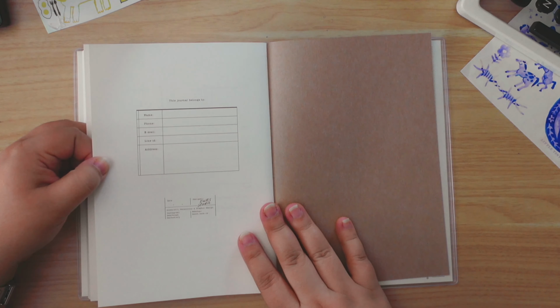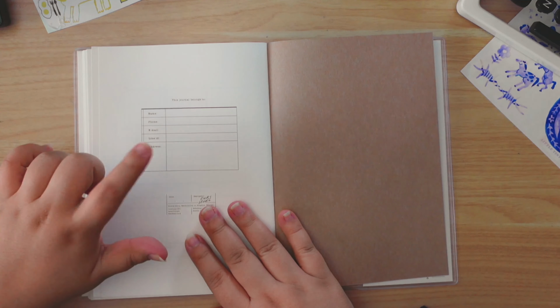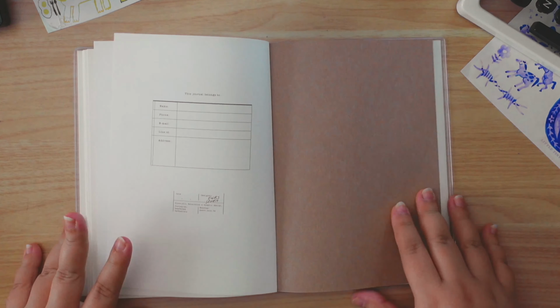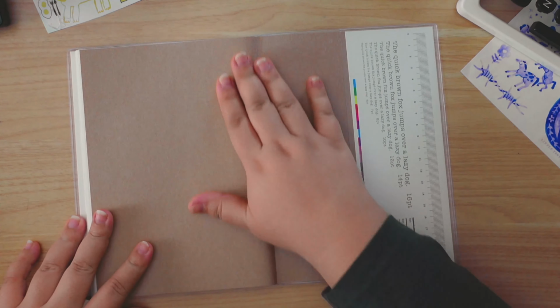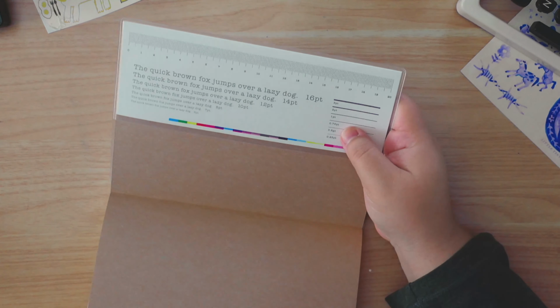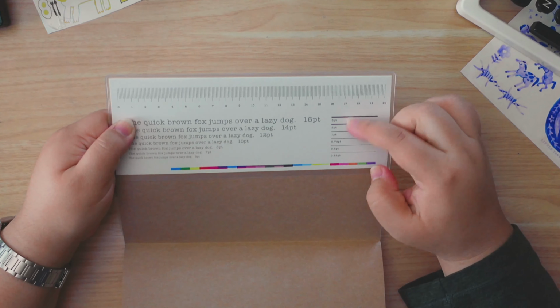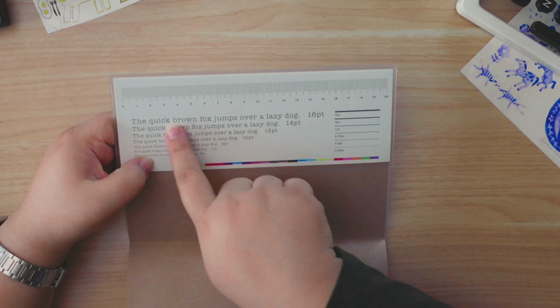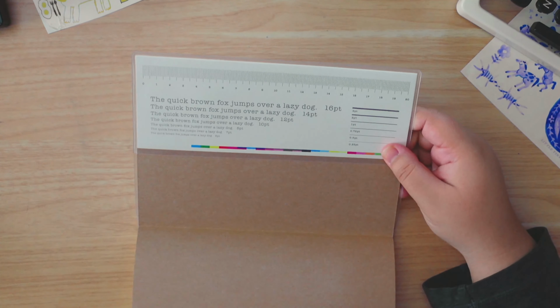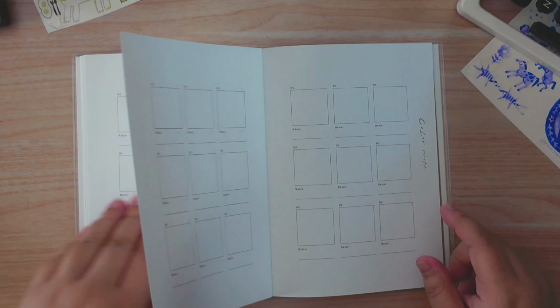And then you get your contact page, which is your name, phone, email, line ID, and address this journal belongs to, and what have you. You get your little end page at the back, which has the little mini built-in ruler, line weights, color, and then the quick brown fox jumps over the lazy dog. So that is the journal in and of itself.